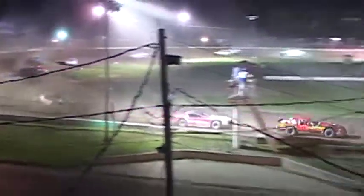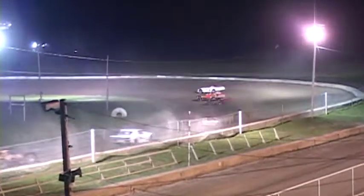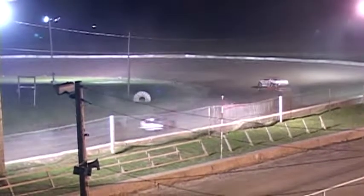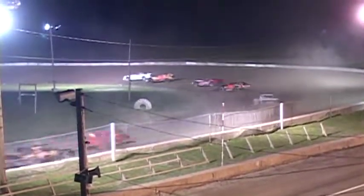Okay, so who's that third guy? Third guy's Bob Mills. That's Bob Mills? Yep. Okay, that's Mills in third. Rampy's leading the round. Decker's not giving him an inch.